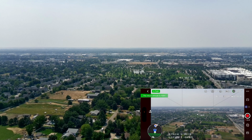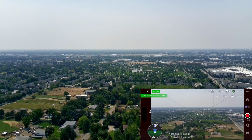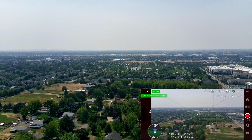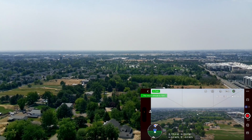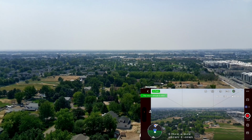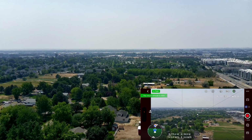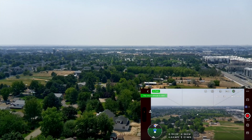In fact, I'm not even going to move it forward. I'm going to continue to drop altitude here, bring it down. We'll stop at about 60 meters. That should be plenty. Yeah, that's 65. That should be plenty. There's about 60 meters. And it's giving me transmission issues again. Let's hit full forward.